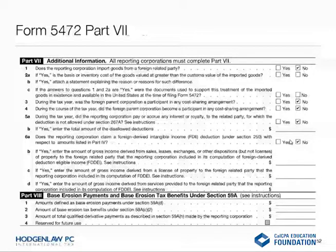Part 7. Now, this used to be much smaller. It's now Part 7 and Part 8. It's a third page of the form. It used to be just 2 pages. So this all changed for 2018, became much bigger. Note that in Part 7 it says that all reporting corporations must complete Part 7. So everyone has to go through and answer these questions. And I assume when they say all reporting corporations, that includes the disregarded entities as well.